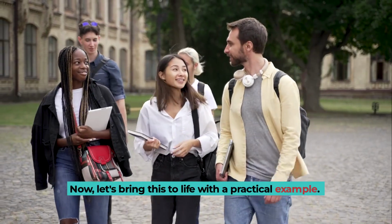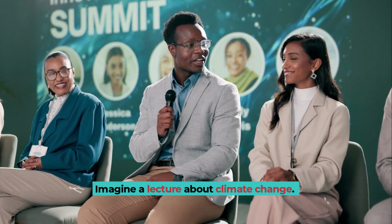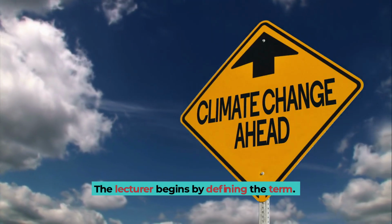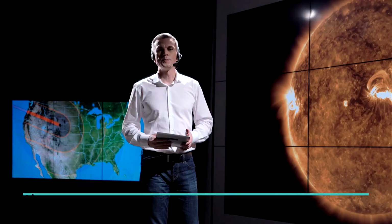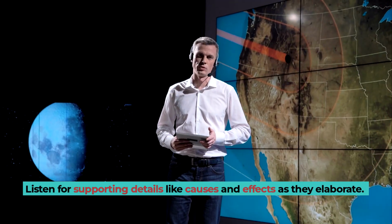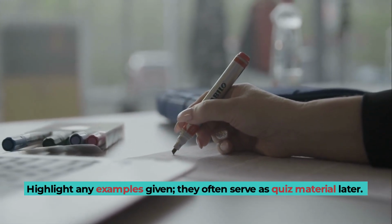Now, let's bring this to life with a practical example. Imagine a lecture about climate change. The lecturer begins by defining the term. You'll want to jot down their definition, and any statistics provided. Listen for supporting details like causes and effects as they elaborate. Highlight any examples given, they often serve as quiz material later.